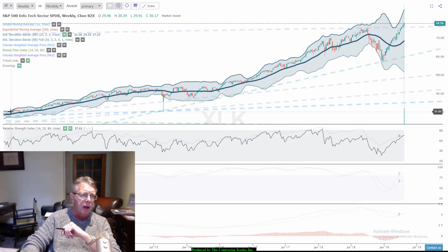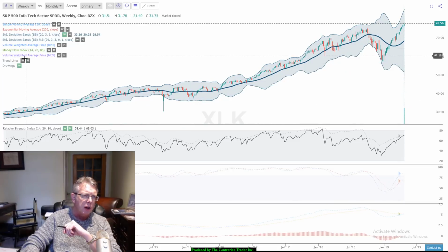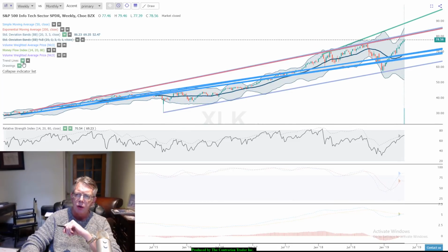Now, where are we going from here on the XLK? We'll take the monthly trend lines off. We'll throw up the weekly trend lines. We're probably coming up here to the 81.29 level, thereabouts. That would mark the next resistance level extrapolated out from the prior peaks. So there is more room to run here. We remain bullish on the XLK. Might it pause for a few days and then resume higher? Sure. Let's take a look at a daily chart.